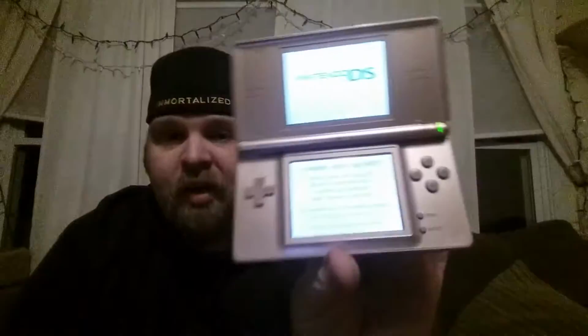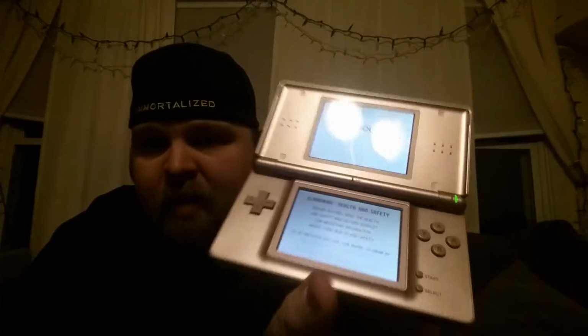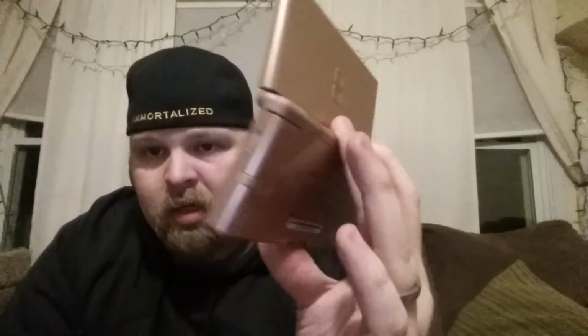And down to the last couple things. Trying to get myself organized here. You guys already saw this in the video. I did power it on. I didn't power it on at the time, but if you can hear the sound, you know it's a Nintendo DS. It's a metallic pink. It's very clean.